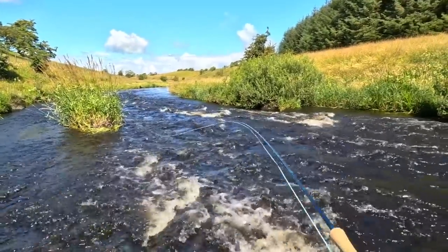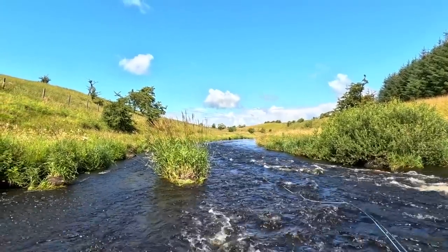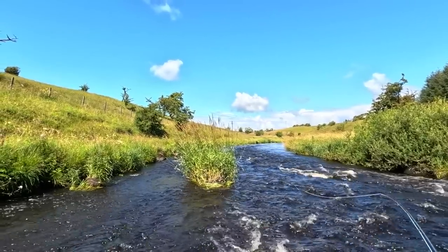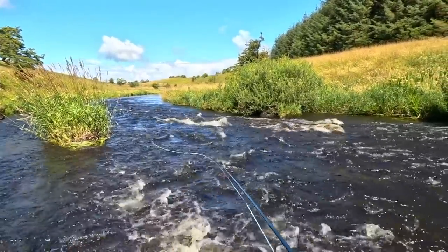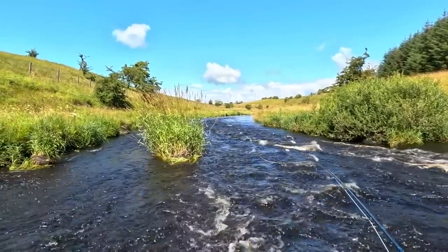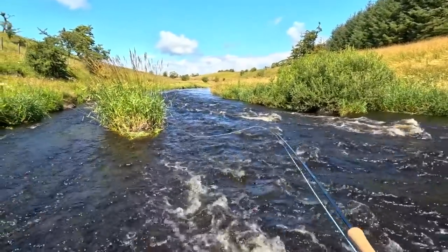You see, this is the Smithston beat on the River Doon. It's actually one of the nicest stretches of water you could ever fish. I'll try for trout as well, further down, so we can mix the day up. I mean, the conditions are not perfect. It's bright sunshine, it's the middle of the day. But we'll try, we'll see how we go.